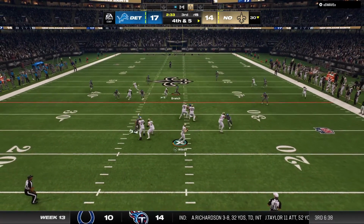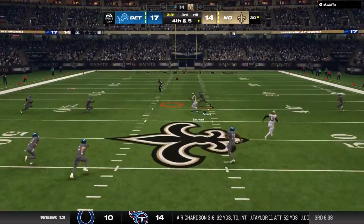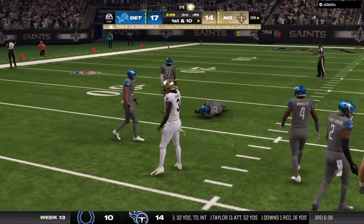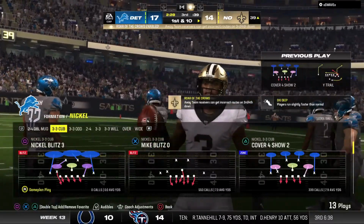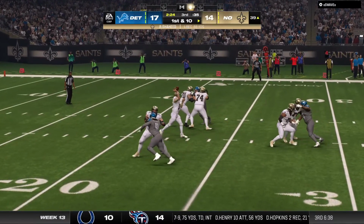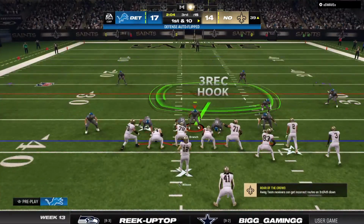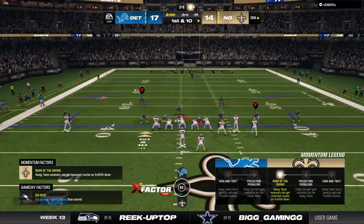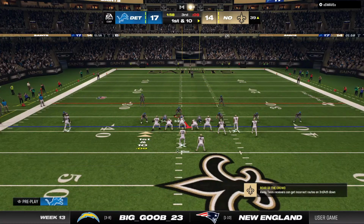Fourth down. Here's Wilson. He's got a man, complete. And he has a big gain inside the 40 before being dropped. Fourth down conversion plays, you usually think 1, 2, 3 yards, maybe 10. Not there. What a huge pickup as the sticks make a drastic shift forward.